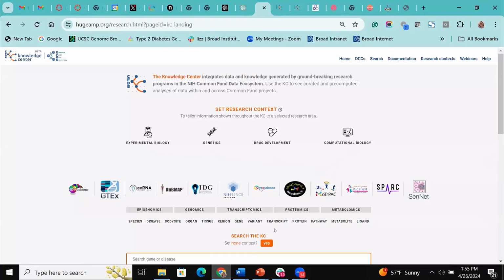So here's the page if you land on it. The idea is to give you a glimpse of the ecosystem from the perspective of areas of biology or research. This page is interactive, meant to be a navigational tool, but also an exploratory thing to learn about the components of the ecosystem. If you click on each of these, you'll see dotted lines that connect to the DCCs. They're thick and thin based on how relevant they are to that context of study or research.